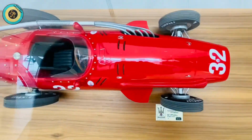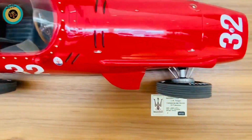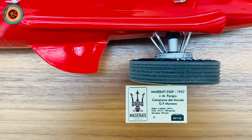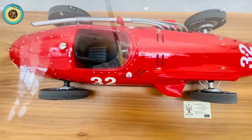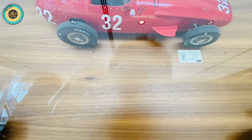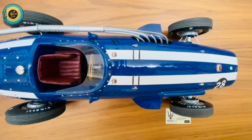Maserati had made a history with this car. This is Maserati 250F, and let me tell you, Juan Manuel Fangio won 1957 World Championship of the drivers with this beast. So guys, buying a Maserati means buying a privilege.